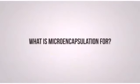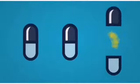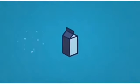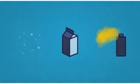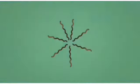What is microencapsulation for? Microencapsulation is a process that makes capsules of solids, liquids and gases on a microscopic scale with the purpose of conserving their properties, controlling the moment and the place they are released so that they can be most effective. The active ingredients of a medicine, the bioactive substances of food and the aroma of a perfume can be encapsulated.